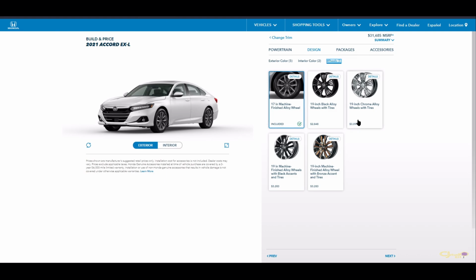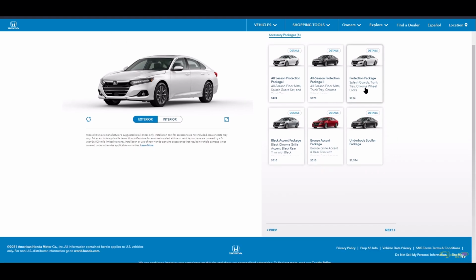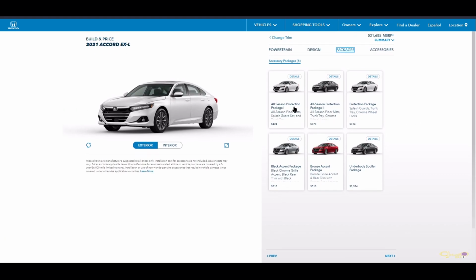Alright, so for me, I'll be changing the wheels anyway, but I'd actually want to have some decent ones in the beginning. So I would probably say it's a bit expensive actually, but alright, let's say for now, let's leave the wheels because we're going to be changing them. So now let's do the packages. Let's see if we get the package and we can actually go back up to the wheels.